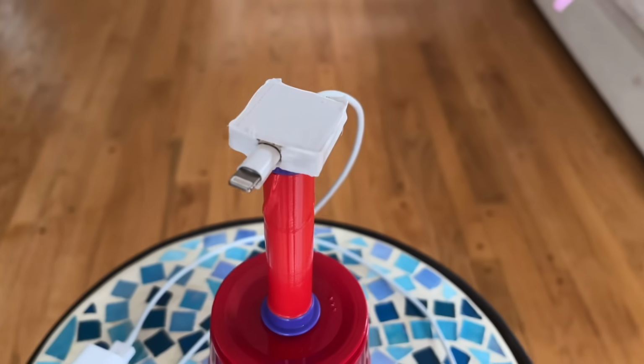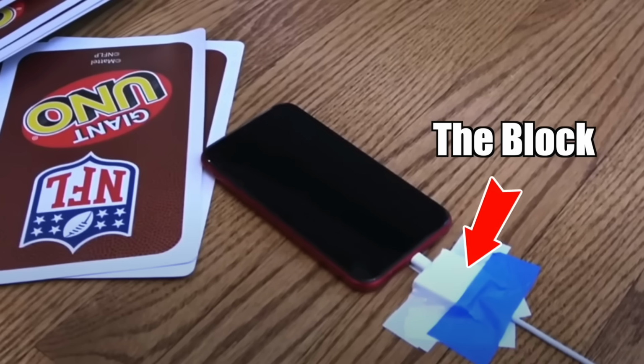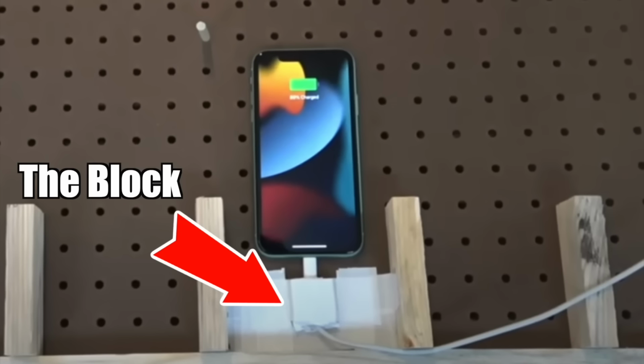The next step, get them into every single store across America. I think it could be like the next Croc. And honestly, it was huge. We ended up using it in almost every single shot.